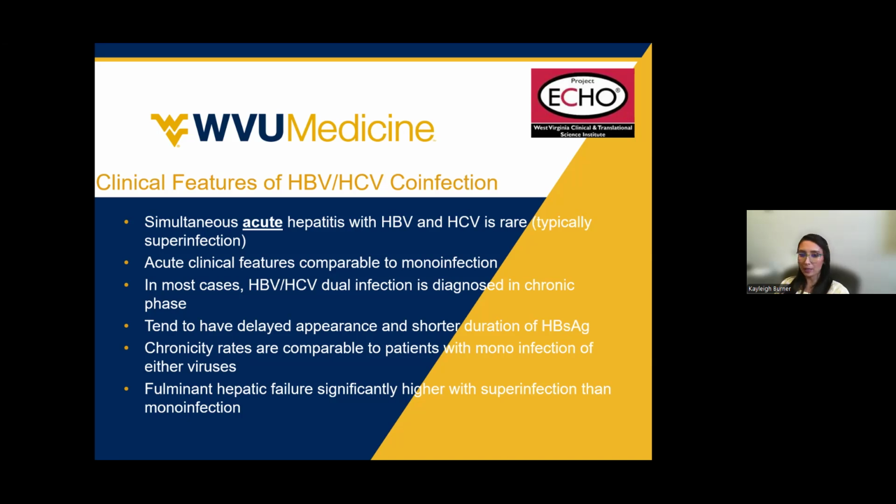But if you do happen to diagnose Hep B superinfection in a patient that already has underlying chronic Hep C, depending on how closely you're checking labs, these patients tend to have a delayed appearance and then a shorter duration of Hep B surface antigen positivity, but you'd have to catch it. So, also, chronicity rates are comparable to patients with monoinfection of either virus. So again, small increase in likelihood of spontaneous clearance, but overall it's still uncommon. And then fulminant hepatic failure is significantly higher with superinfection compared with monoinfection, but it still occurs in a minority of cases. And so again, this is why we recommend, hey, if you have Hep C, we want you to get vaccinated against Hep B.